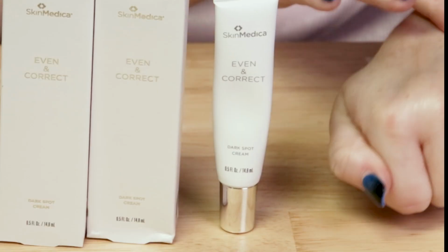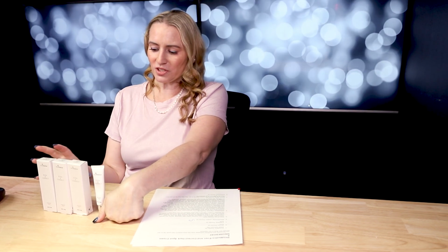Okay, so no issues with that. It sets to kind of a matte finish that is non-sticky, non-tacky. So it does feel nice on skin once it soaks in. So no issues with ease of use, very easy to use, but it is kind of tiny. I think they have a larger size as well, but anyway.